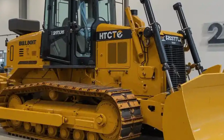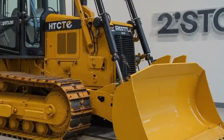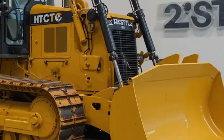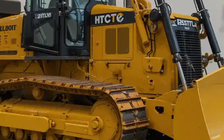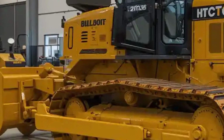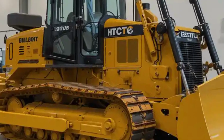Operator comfort is another key aspect of this machine. The cabin is designed with ergonomics in mind, offering a spacious and comfortable workspace for the operator. With adjustable seating, intuitive controls, and a user-friendly interface, the bulldozer ensures that the operator can work efficiently for extended periods without fatigue. Additionally, the cabin is equipped with noise reduction technology, providing a quieter working environment.